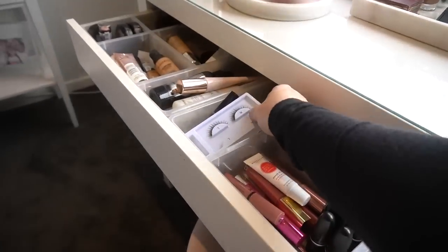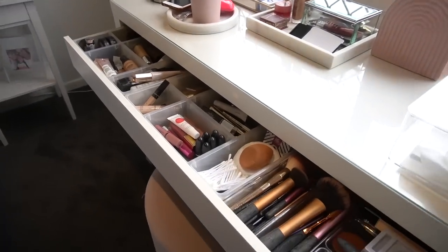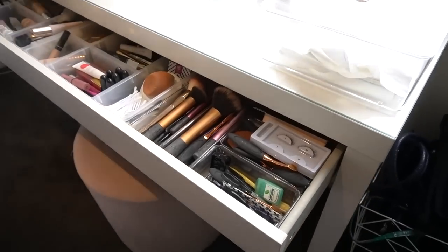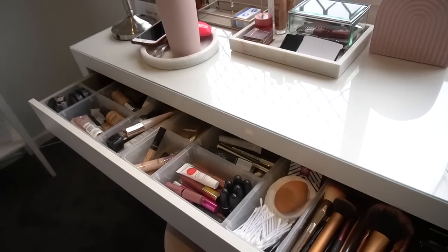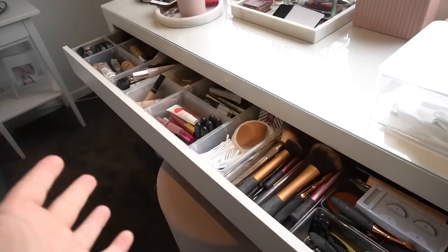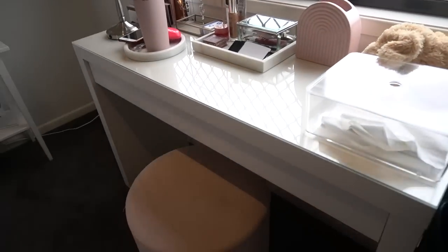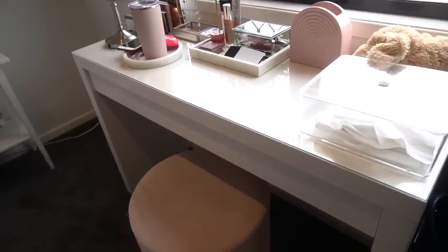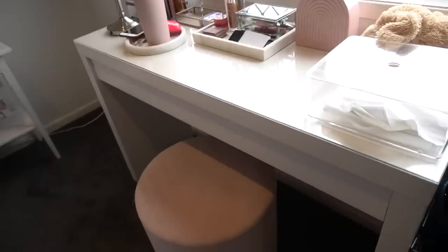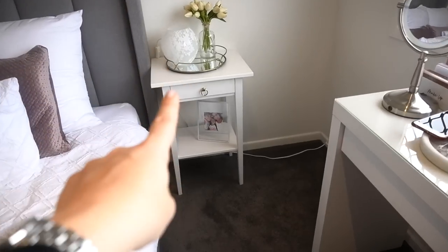It does hold an absolute ton, and I've shared organization ideas for this vanity here so many times. So I do like this Malm, although from the Malm range, I have previously had the Malm chest of drawers, and I really did not find that it held up or was great quality at all. I found that the drawer runners were really not smooth, and it wasn't sturdy or as good quality as some of the other pieces like the Hemnes range.